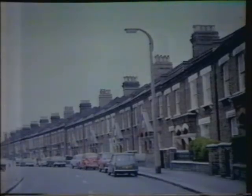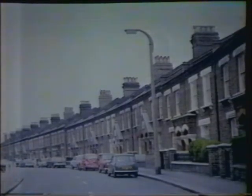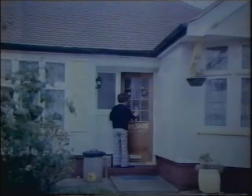This is a long row of houses. Can you see they're all joined together? It's called a terrace. A terrace of houses. And this house has only got one floor. No stairs to go up and down. Do you know? Called a bungalow.